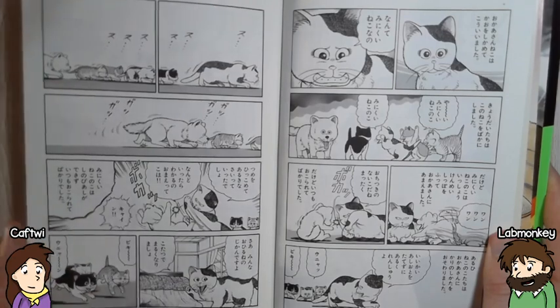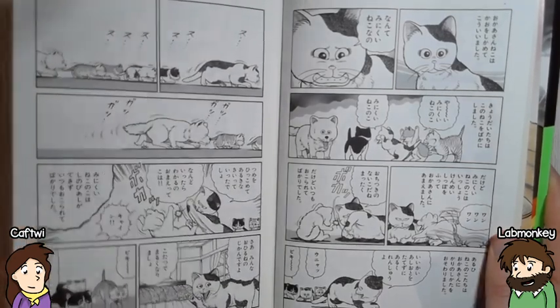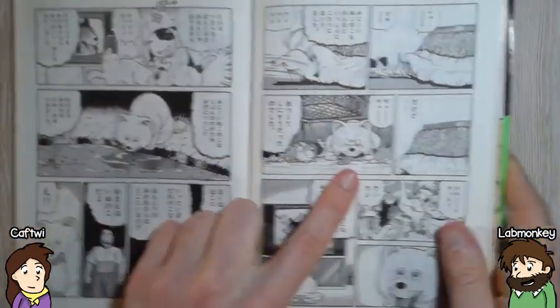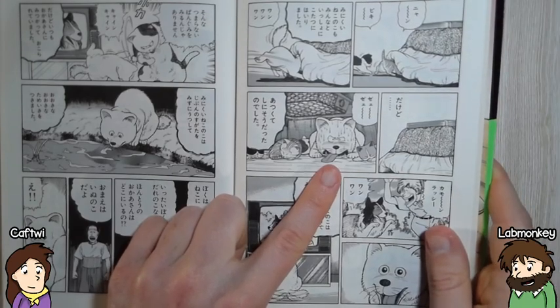And she's like, come on, cats love to sleep under the kotatsu. Let's do that. And let's face it, who doesn't like to sleep under the kotatsu? But because he's a dog, I love his face here. It's too hot for him. Way too hot for him. That's great.